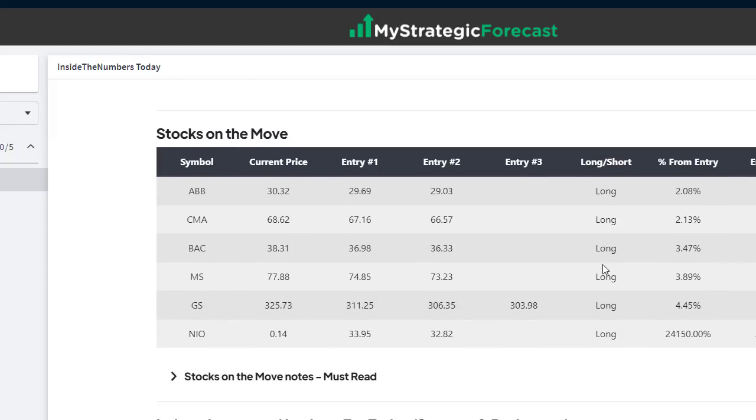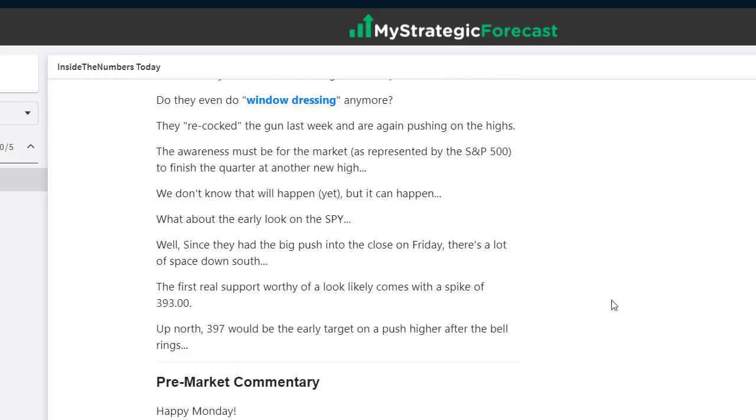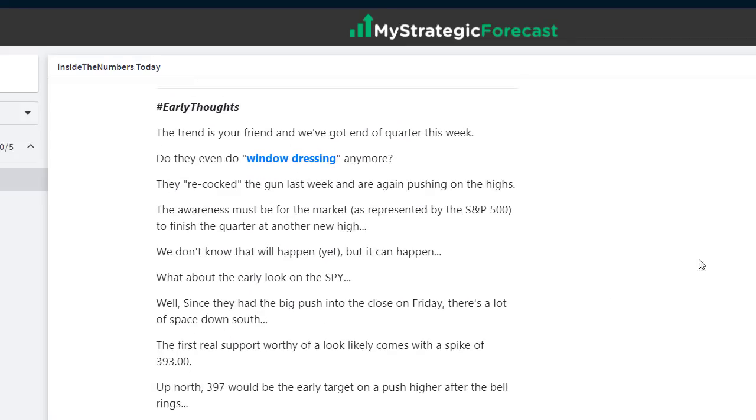Before we scroll up in the commentary, let's just cover stocks on the move first. Nothing hit its target. Forget about this NIO thing at the bottom. There's a problem with the feed, and that was really sometime during the trading day or after hours with NIO. But regardless, it doesn't matter. Nothing hit their price objectives today from stocks on the move. That doesn't happen often, but it does happen from time to time. All right, fair enough. So let's get going with the commentary.